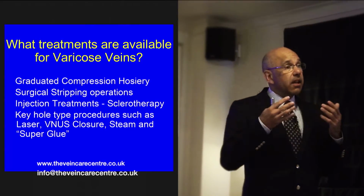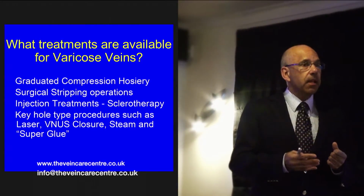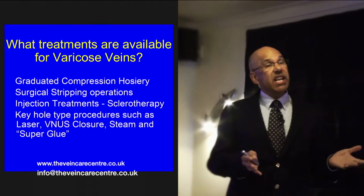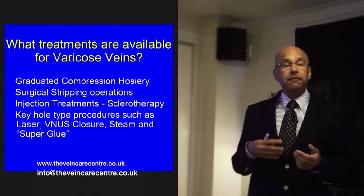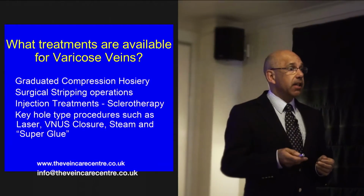There are injection treatments, sclerotherapy, which I'll cover in a moment, and then there are some new treatments which are done through tiny little punctures on the skin. We call them keyhole type procedures. They either involve heat energy or they involve superglue, which is one of the latest developments which I'm going to cover very shortly.